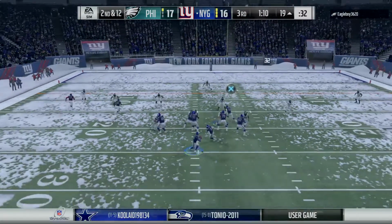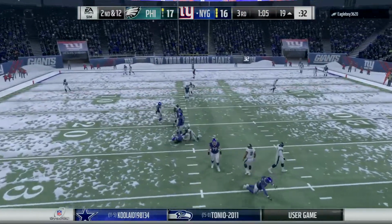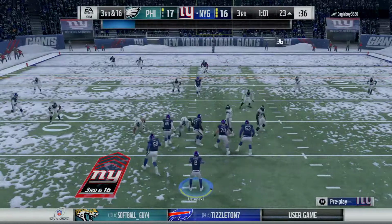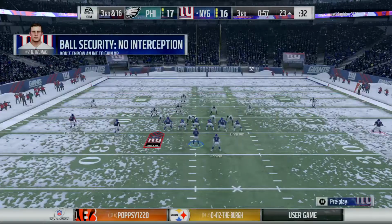I'm no offensive mastermind, but of all the guys on the field to block, you might want to stop him. And he's going to go down. He's sacked back at the 24. Jadeveon Clowney able to drop him for a loss of 4.